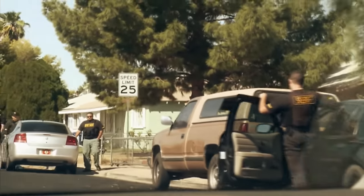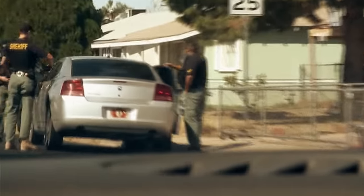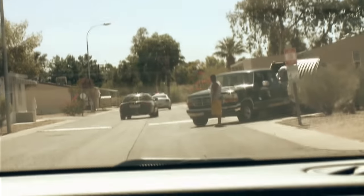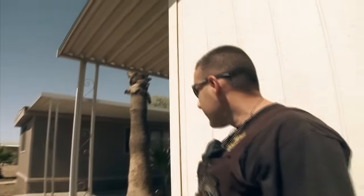The team approach the first property and find 2 people outside. 2 of my guys made soft contact with them, advised them why we were here, what we're looking for. They immediately gave us consent to enter the house, just take a quick look around. Nothing suspicious is found, so the deputies move on to investigate the other locations.